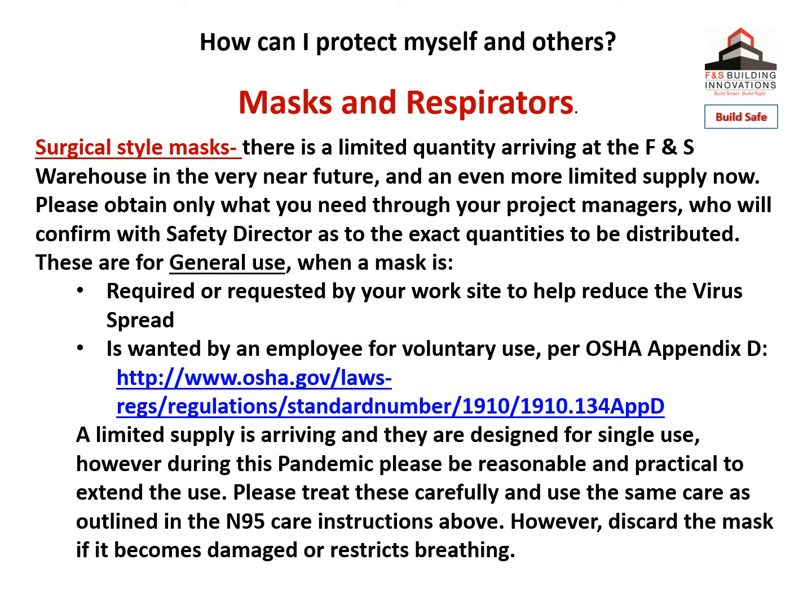Surgical style masks. There is a limited quantity arriving at the F&S warehouse in the very near future, and there's an even more limited supply available right now. Please obtain only what you need through your project managers, who will confirm with the safety director as to the exact quantities to be distributed. These are for general use when a mask is required or requested by your worksite to help reduce the virus spread, it's wanted by an employee for voluntary use per the OSHA Appendix D, or you're voluntarily carpooling as outlined above. A limited supply is arriving, and they are designed for single use.